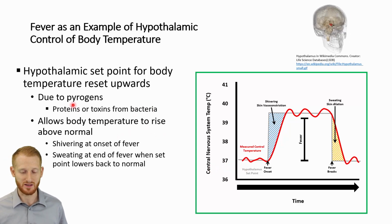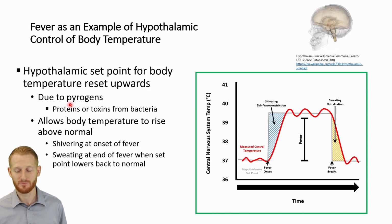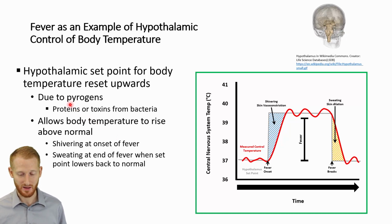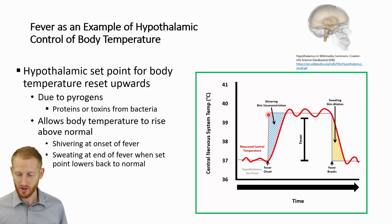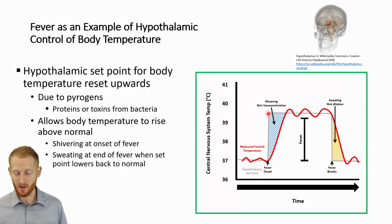When we get a fever, that's because there's some sort of bacteria or virus in the body that's releasing pyrogens into the system, and the hypothalamus is going to see this, and it's going to raise its set point. So here is the onset of fever, and you can see that the gray line, which is the set point, goes much higher really quickly.